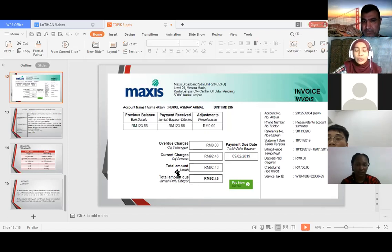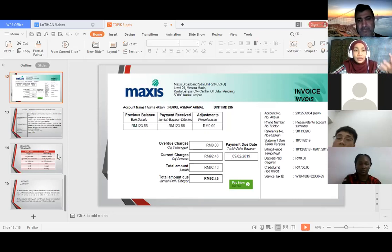And the last one, you have to know how to read the date in Bahasa Melayu. This is not 2nd September 2019, because the European sign, English sign, starts from month, day, and year. But in Malaysia, we start from day, month, and year. That means it's 9 February 2009. So you have to know just a few items to read the bill.